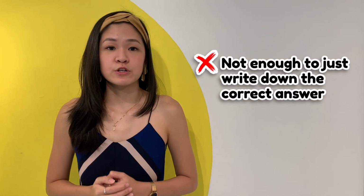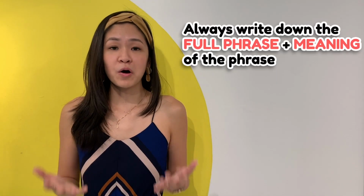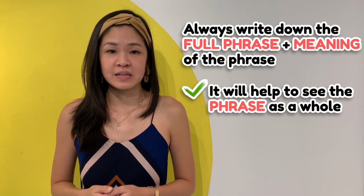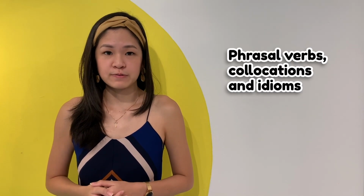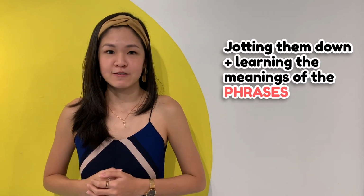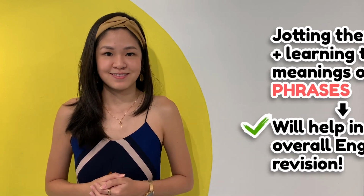Jot them down. It is not enough to only write down the correct answer, as it is only one word in the phrase. Always write down the full phrase and the meaning of the phrase on your worksheet. While revising, it will help to see the phrase as a whole, because this means you will be more aware of the words that go together. A plus point to this is that these phrasal verbs, collocations, and idioms may appear in your grammar or vocabulary MCQ. By jotting them down and learning the meanings of these phrases, it will help you in your overall English revision.